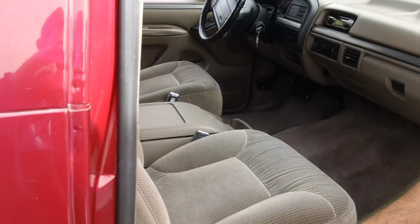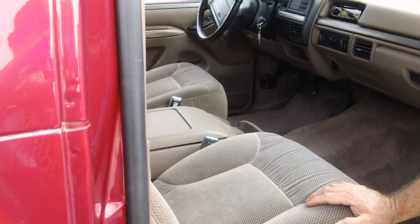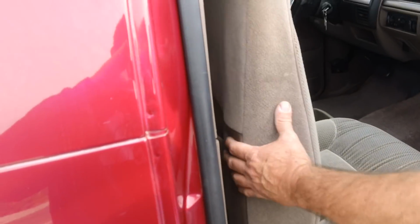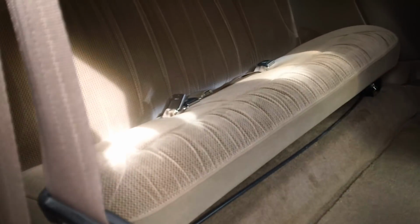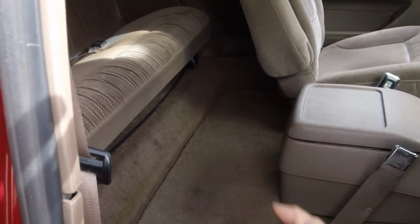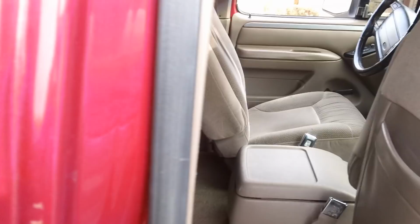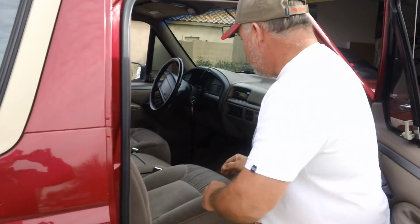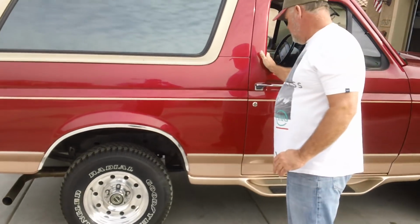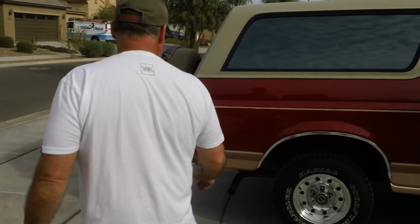It does have the cloth seats versus the leather, and honestly, in my opinion, I enjoy the cloth seat much more than the leather. The back seat's extremely nice, the carpeting's nice, headliner's beautiful in this truck. The underside of the seat here, as you can see, the material is all snapped in just like it should be. You'll find so many of these older trucks that piece of plastic underneath there will break and that fabric will hang down and you can't reclip it, but this one is really nice. Grab the keys out of this. It's got the push button 4-wheel drive option versus the floor shift. It's all factory, has not been lifted.